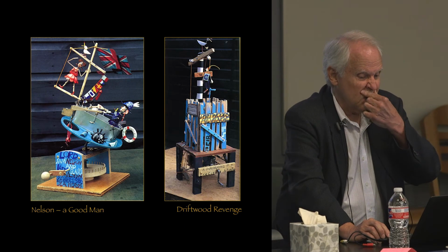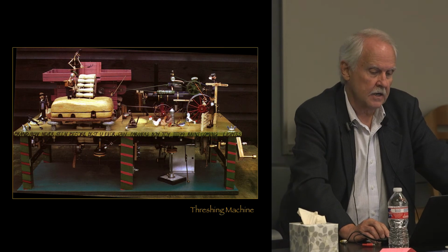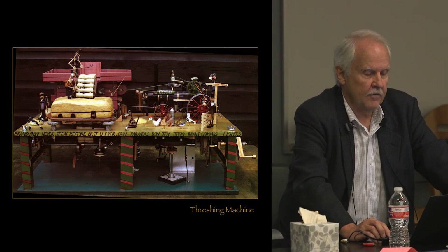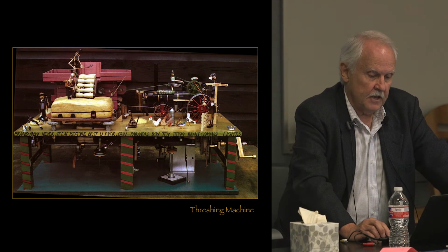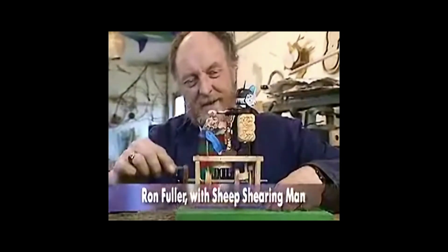Ron Fuller is best known as an automatist, but he prefers to call himself a toy maker. He makes games and clocks, and he has a full-size figure that overlooks a tavern on Trafalgar Square. He often produces life-size figures, and this is his sheep shearing man. This is the sheep shearing man.